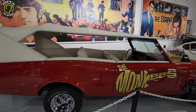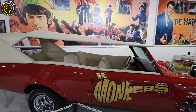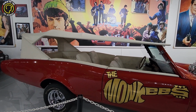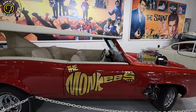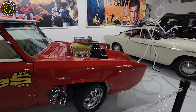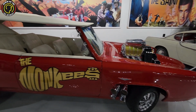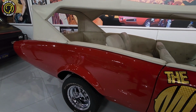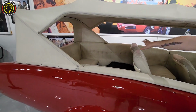Now we come to the Monkeys movie. Look at this thing. Holy cow, dude. This is possibly one of the best Buster mods I've ever seen in my entire life, because it's 3 cars in one. Really? The front half is supposed to be a Pontiac GTO. Well, the back is actually a slightly modified Chevy El Camino rear end. The modification is the hump in the middle, because El Caminos don't come with those.